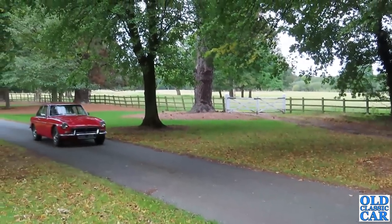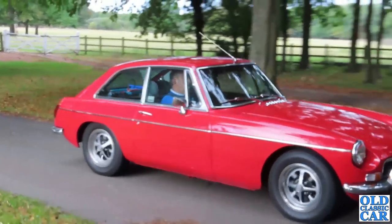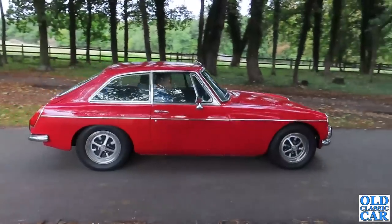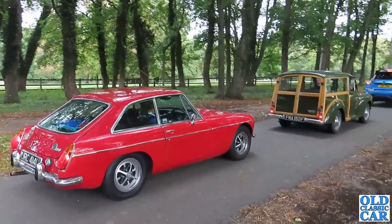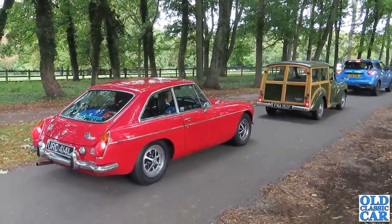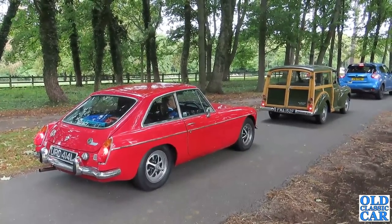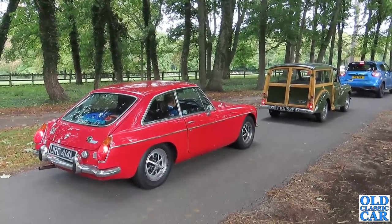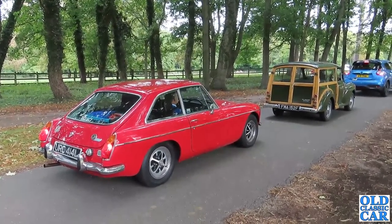Following that, an MGB GT. Smart, isn't it? Ideal starter classics for anyone thinking of getting into owning a classic car. MGB and the Morris Minor, both really well supported cars, loads of spares and advice around, so if you're thinking of taking the plunge and buying a classic car for the first time, you could do a lot worse than buy one of these.